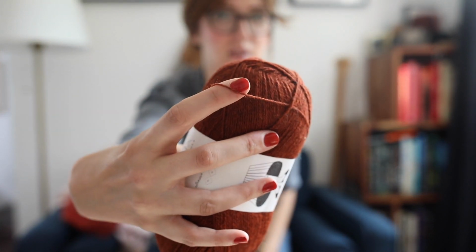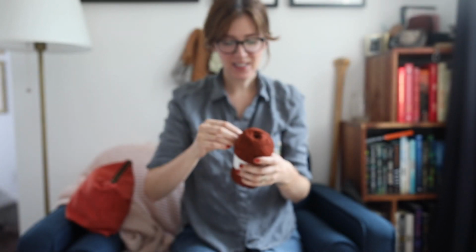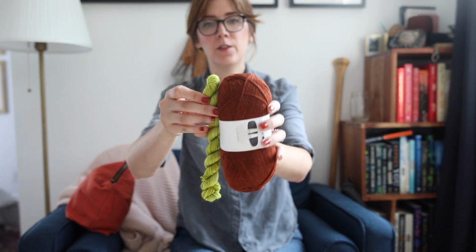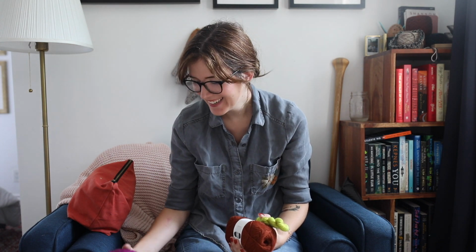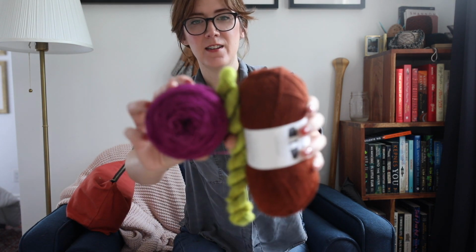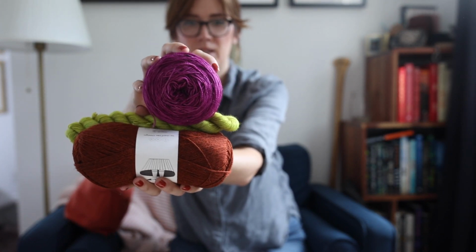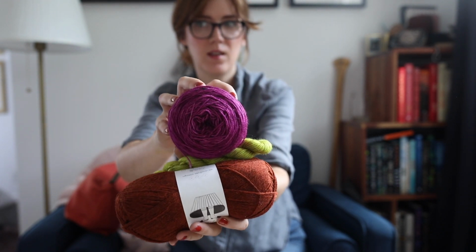I'm hoping that this is gonna focus because I can't see anything. So yeah, I got this color, and I really like the green with it. And I made the decision, I think it came to me maybe in my dreams. I don't know. Yes, I dream about yarn. But I think I'm gonna do this combo. It's a bit moody but still bright and fun. So let me know if you think that's a winner.